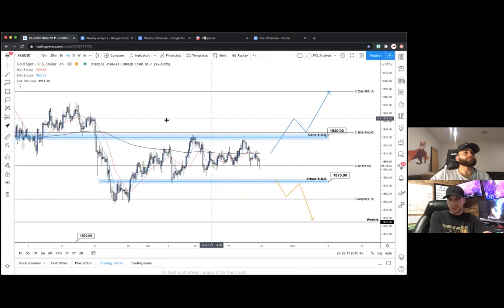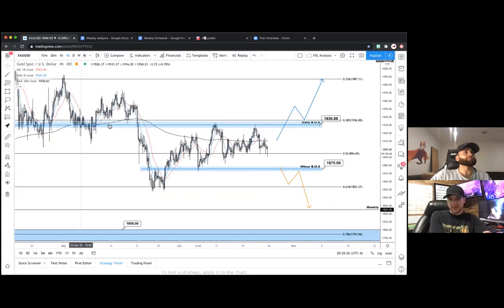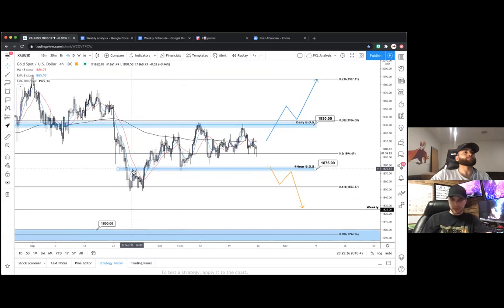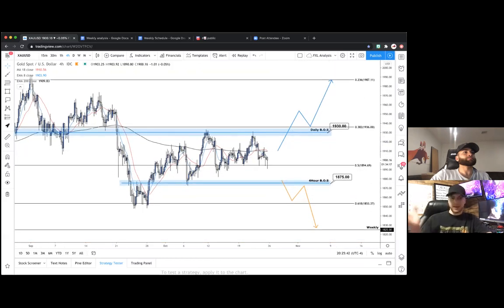Okay, so this is that. Let me zoom out a little more. This was that rally to 2070, came back, lower highs, formed major support at 1930 right here until it finally broke it. Came down to hit the 61.8, formed structure, and then pulled back, broke this 4 hour lower high.